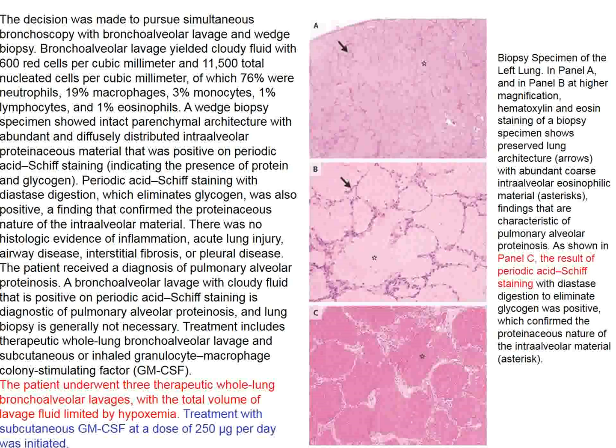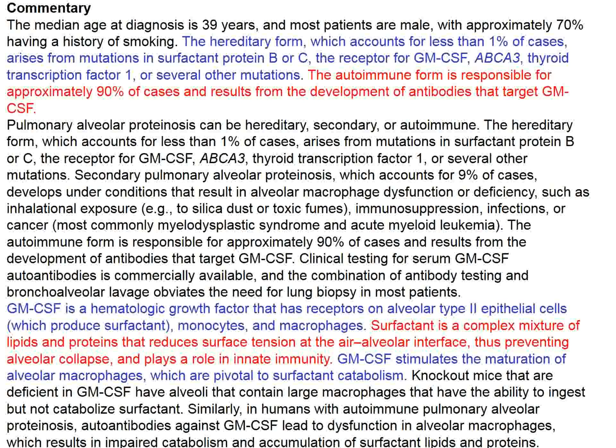What I didn't know is that GM-CSF, which I thought is involved solely with granulocyte proliferation and maturation, also influences type 2 pneumocytes, so that these cells develop properly, and these are the cells that are responsible for catabolizing surfactant, and if they can't work properly, then these patients get into difficulty. So GM-CSF stimulates the maturation of alveolar macrophages. I said pneumocytes, that's false, which are pivotal to surfactant catabolism.